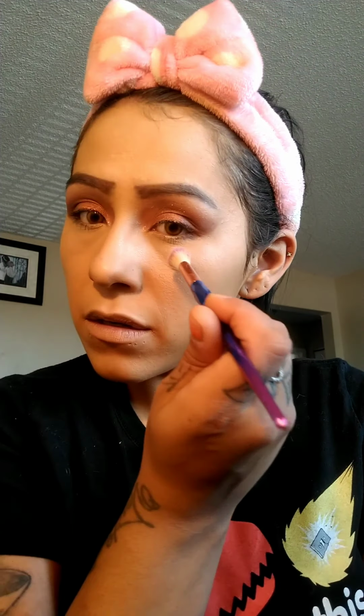So the next thing I'll do is go in with that Wet n Wild Photo Focus Translucent Powder again. And I'll just go in with a little fluffy brush and lightly set. You don't really need a lot for this part. Just enough to set everywhere you think you might have creasing.